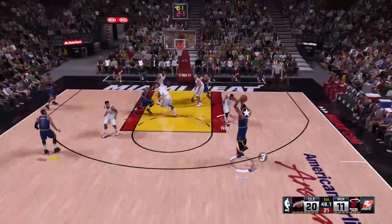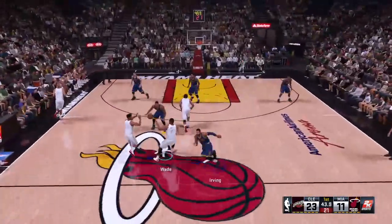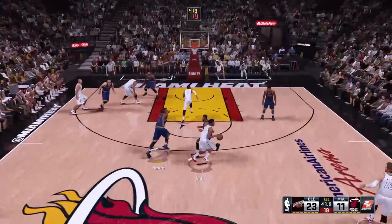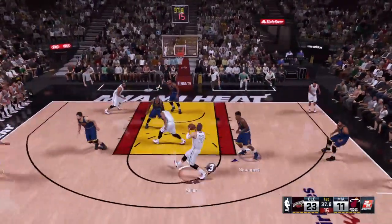Out to Smith. Three-pointer. The shot is good. And so is his shooting tonight. 3 for 4. And loving the hustle here early. I mean, they struck first on the offensive glass. And those putback baskets contributing to their lead, Greg.